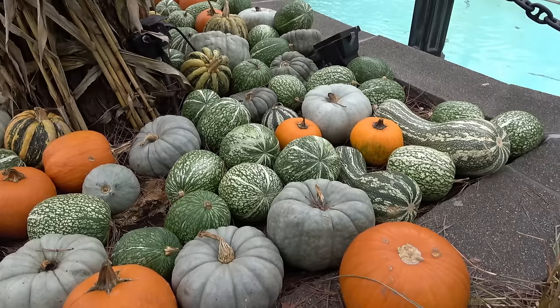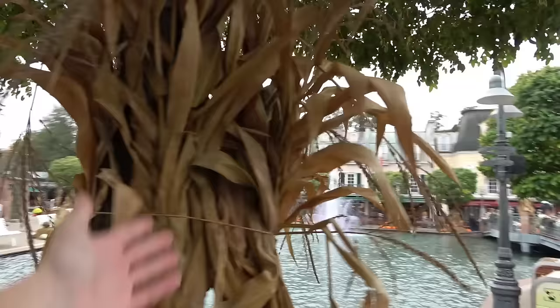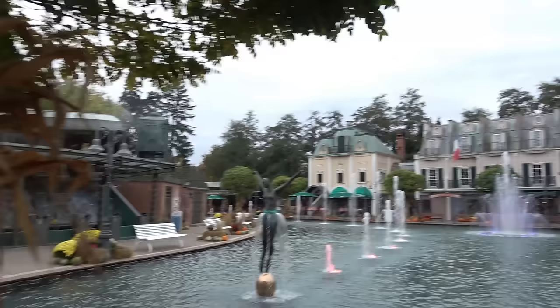And yeah, another part of the lights putting all the corn up as well. It's a very European park thing, this. I love this back home, you know, just putting up all the corn on lampposts. Yeah, it just looks really nice.